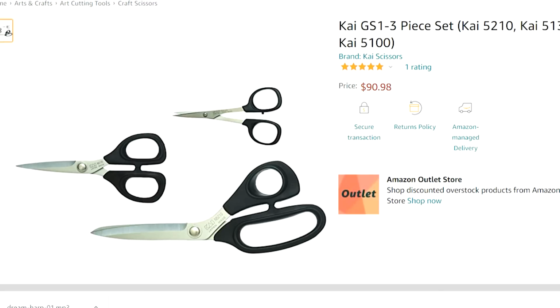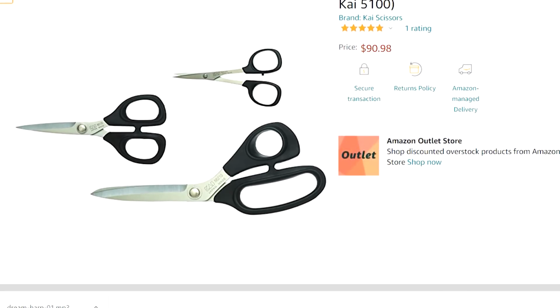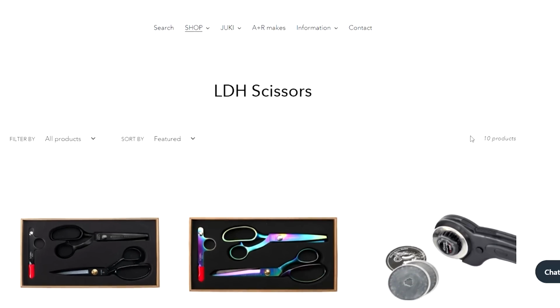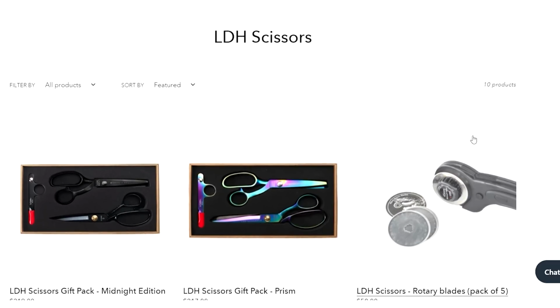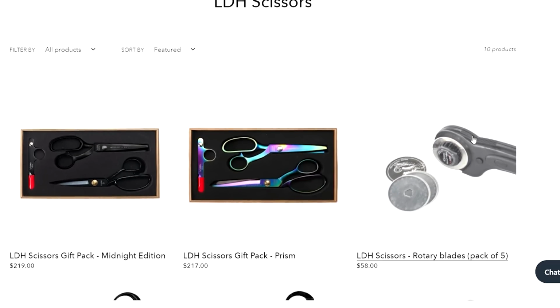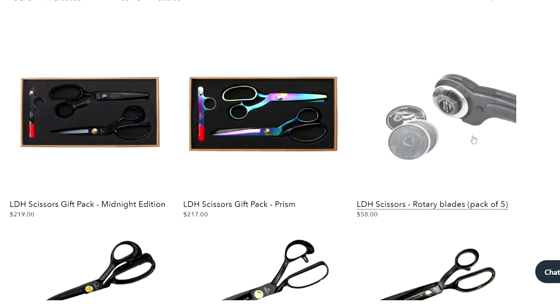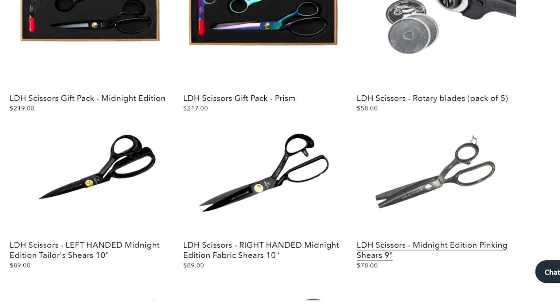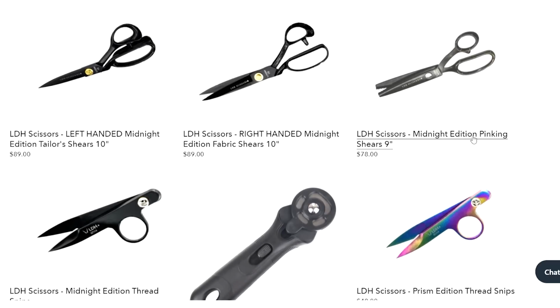Now, talking about scissors, I've heard wonderful things about Kai, the Japanese-made scissors. They are fantastic. You can get the 3-piece tailoring set in the scissors. Also, another great brand of scissors, very luxury top-end scissors, would be the LDH. And they do come in a beautiful prism color, which is almost like an iridescent rainbow kind of colored. And you get the snips, the pinking shears, and the shears, the proper tailoring shears with that.